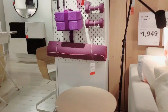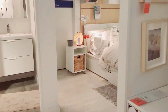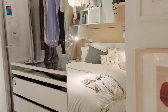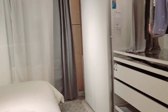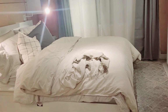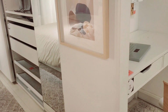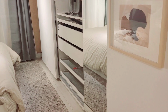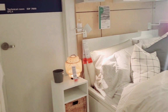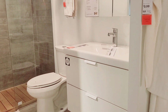Okay, so no, this is simple. It's a simple one, see. So, bedroom. Nice bed, which is what we'd want when we get our own place. This is one of the boys' rooms. Just leave it there. It's nice. So this can be Freddy's bedroom.